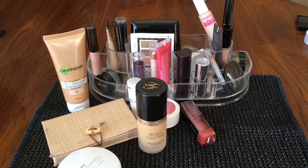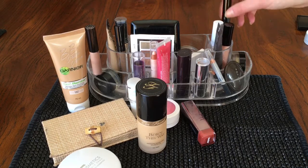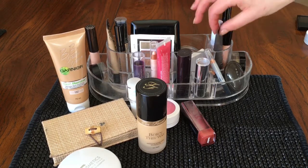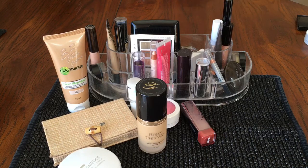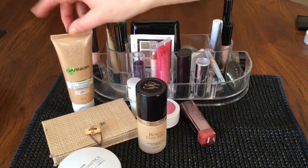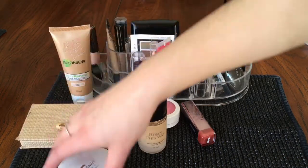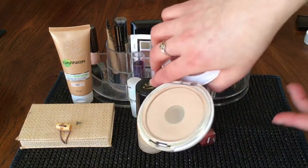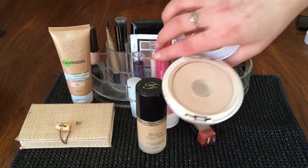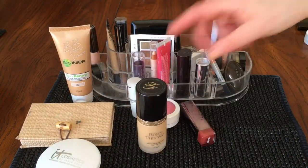This is the only concealer that's even remotely light enough for me right now, so I'm going to keep it. This is another Project Pan, this is another Project Pan. This is the only primer I have right now, so I'm going to keep that. And I'm going to keep my BB cream in because that I'm trying to pan. That's my Project Pan, that palette. This is the only powder that I have right now. So I'm actually going to have to replace it here probably in the next month or so. So I'm going to keep that in.